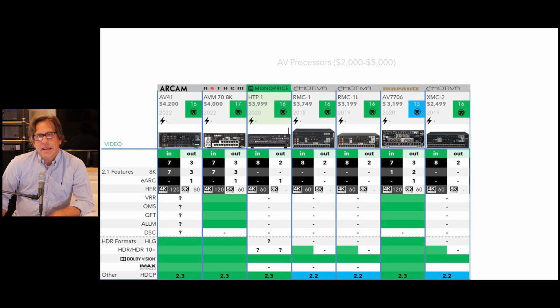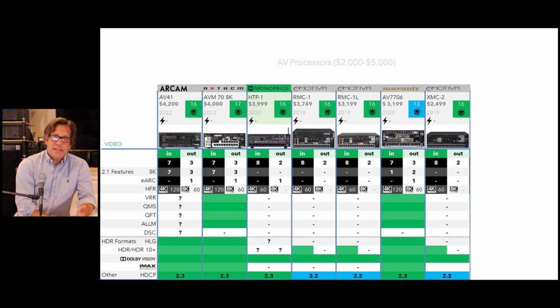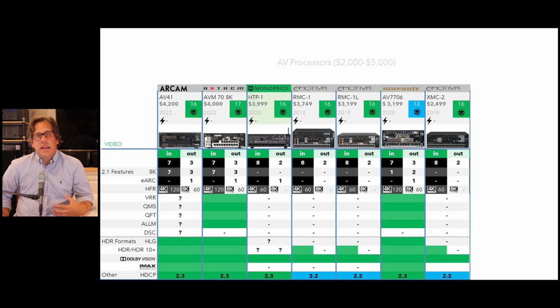Now, we often don't get details for the units that do support HDMI 2.1 and whether they're supporting features like variable refresh rate, quick media switching and auto low latency mode. We can say that's true for the Anthem and the Marantz, but for the Arcam, there's no published data to support it. So if you know that, let me know. That would be great. Now the Monoprice does still have an eARC port, even though it's 4K. So there's that one HDMI 2.1 feature, but they're not saying what HDR formats they are able to pass through: Hybrid Log Gamma, HDR10, HDR10 Plus. So again, missing data on that.